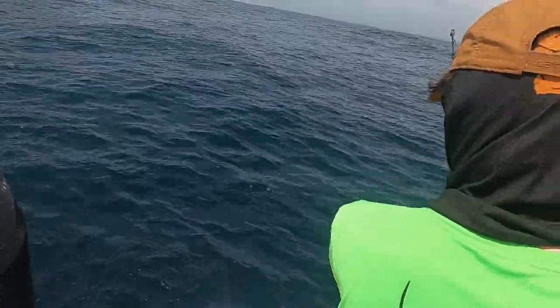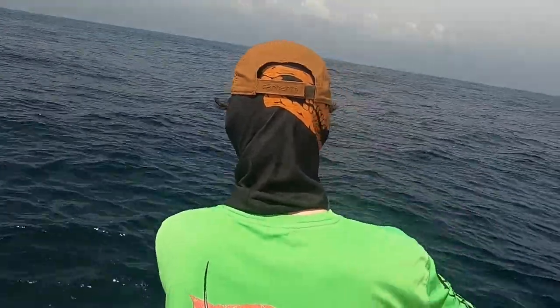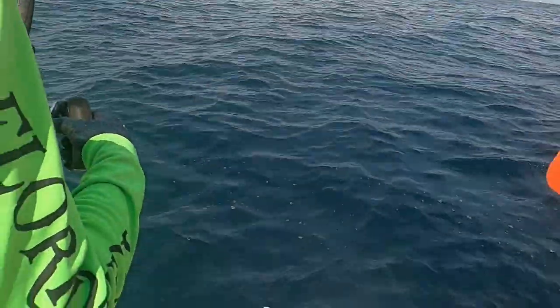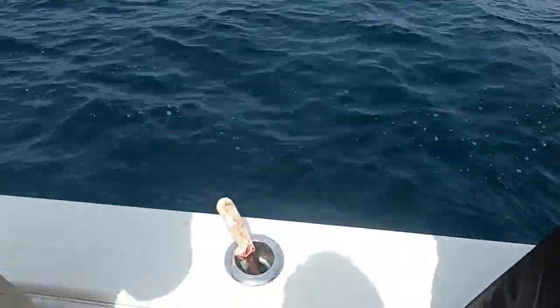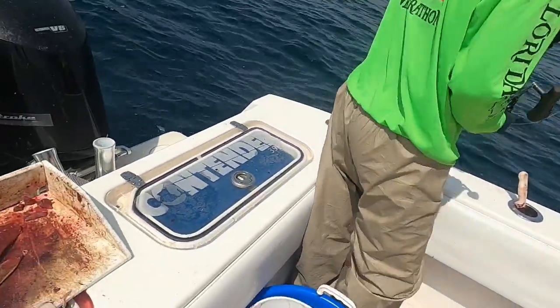You just cut him? Yeah. So that's a silky? Oh, he might be going for your fish. He shouldn't now. All right. Back out of there, Moose. You're on the next one, so.